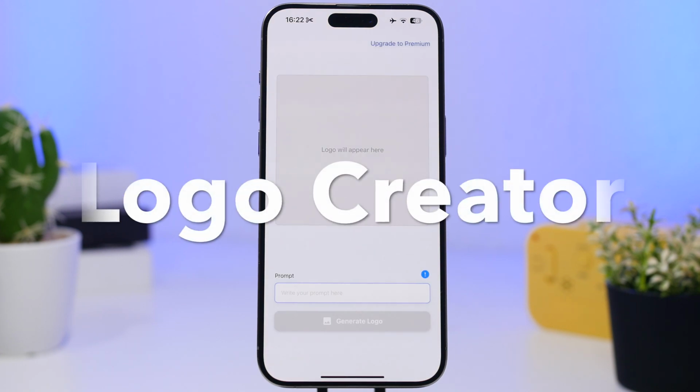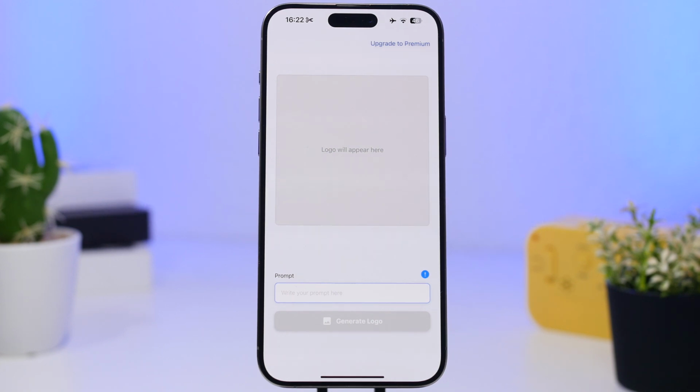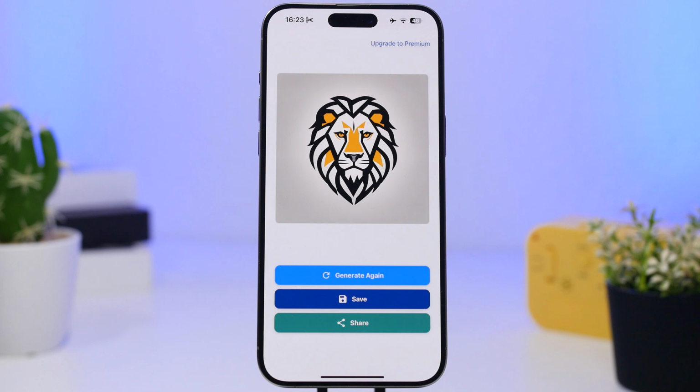And last but not least is a simple app called Logo Creator. It will generate a logo based on the input that you have here. So just tap on generate logo right there and wait for a few seconds and it should be done. So it's a very easy way to create your own custom logo, whether you want to use it maybe as your profile picture or just use it somewhere on the social media, or maybe on any different work that you might have for school or something like that. This app will do that for you. You can see how cool that is, a modern lion logo. It just generated it and you can go ahead and save it from here.